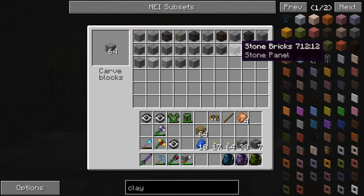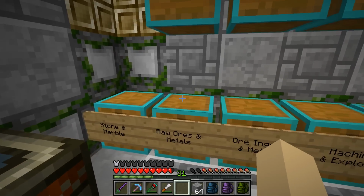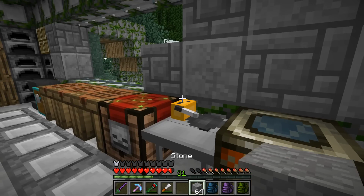Let's see, stone panel, not quite. Do I need normal stone? Really? Interesting. I guess I just need normal cobblestone and not stone. But maybe it would look good with stone.